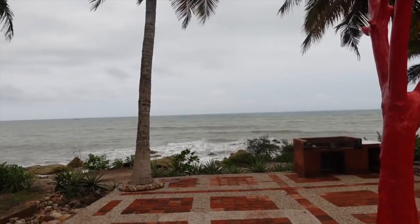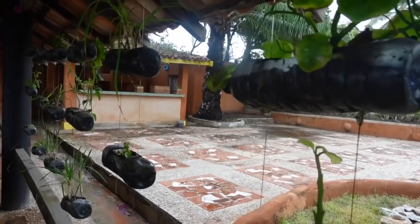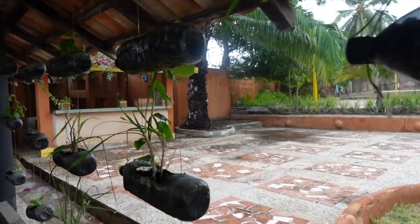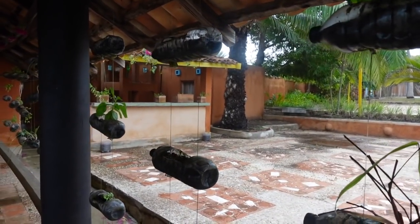You guys, we have made it to the restaurant and this is our view. Beautiful. Here I am. This is my view. And I'm about to wait for my jollof. Guys, look at what they've done with these bottles. Very, very creative. I wouldn't mind doing this on my porch at home.